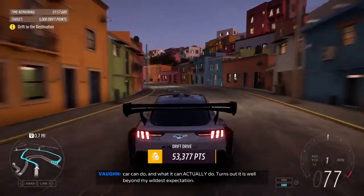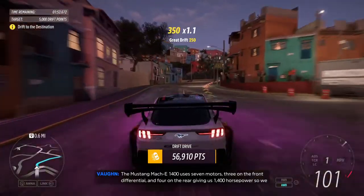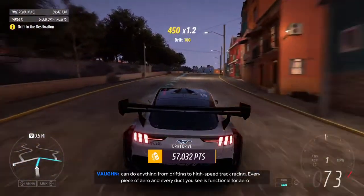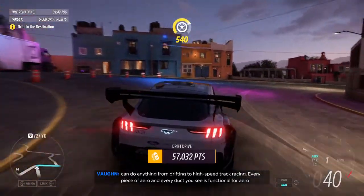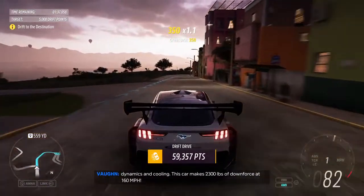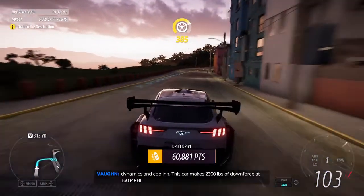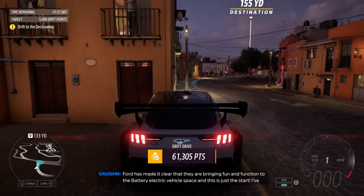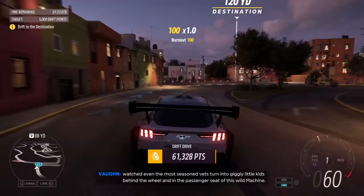Turns out it is well beyond my wildest expectations. The Mustang Mach-E 1400 uses 7 motors, 3 on the front differential and 4 on the rear, giving us 1,400 horsepower so we can do anything from drifting to high-speed track racing. Every piece of aero and every duct you see is functional for aerodynamics and cooling. This car makes 2,300 pounds of downforce at 160 miles per hour. Ford has made it clear that they are bringing fun and function to the battery electric vehicle space, and this is just the start. I've watched even the most seasoned vets.